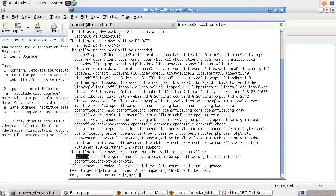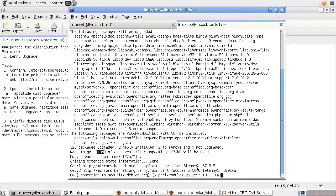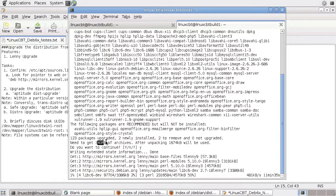With that said, 340 megs will be downloaded, which is not so bad. And let's go ahead and continue with the distribution upgrade. Insofar as our system's concerned, to go from 5.0.7 to 5.0.8 entails roughly 340 megabytes of packages that need to be pulled across the wire.